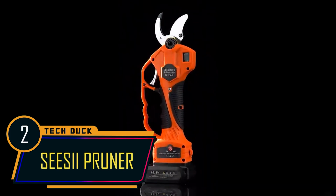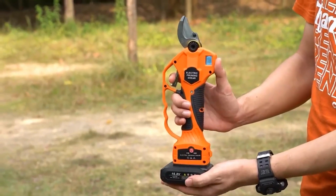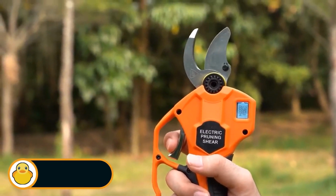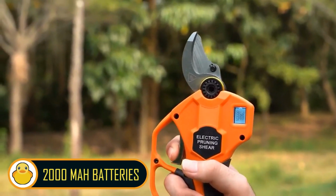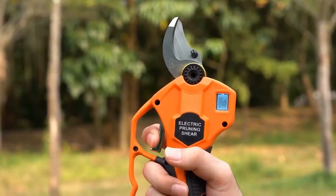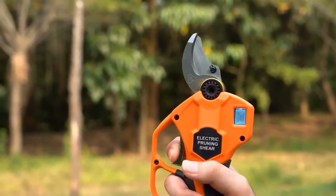The Seesii Pruner is an innovative electric cutting device designed to handle all your branch pruning tasks effortlessly. The cutting-edge product features high-quality, dual 2000 mAh batteries that can cut up to 6,000 branches before needing a recharge. The electric pruner blades can even cut branches that are 1.5 inches thick in diameter, like it's nothing.